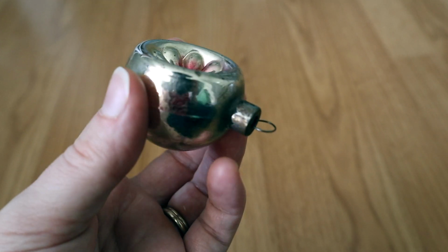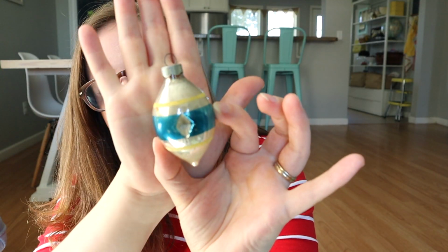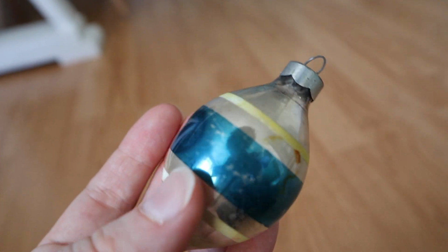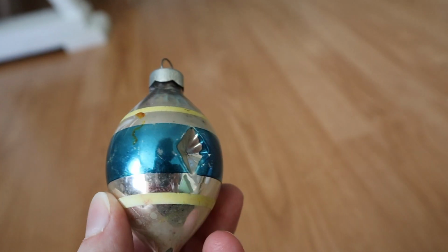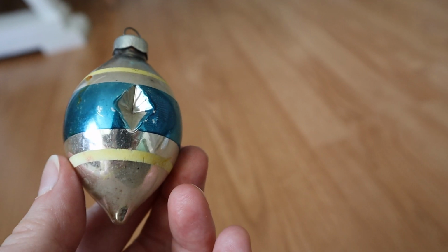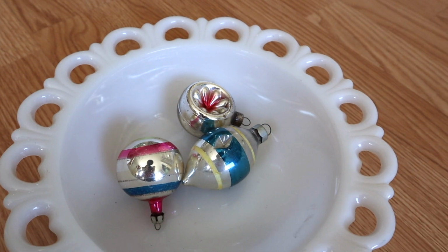One of the ways you can tell is the little metal topper. This one is made in the USA, so probably World War II era. I checked out a book at the library a couple years ago all about vintage Christmas, and there is information in there about why you'll see the ones that say made in the USA, because when World War II started, the US stopped buying ornaments from Germany. So I only got 3, but I'm pleased. I'm happy. I'll take it.